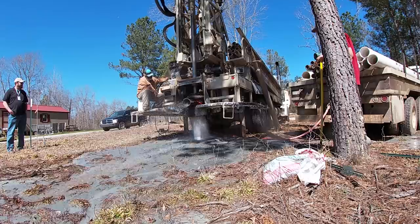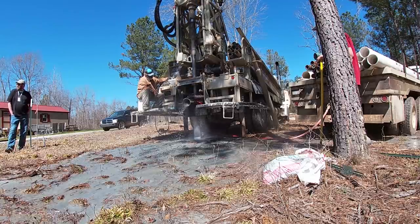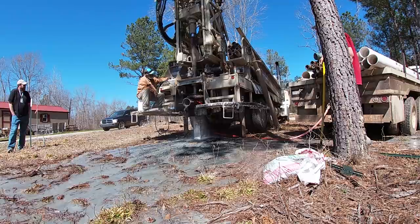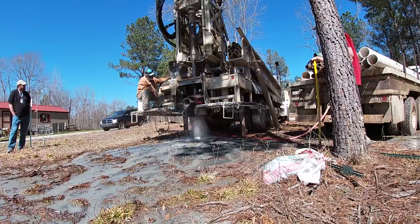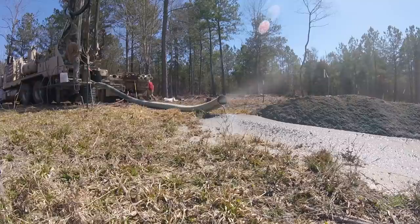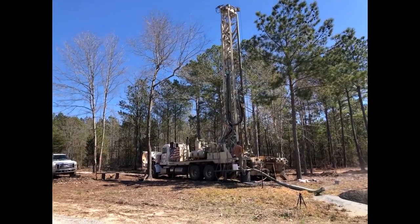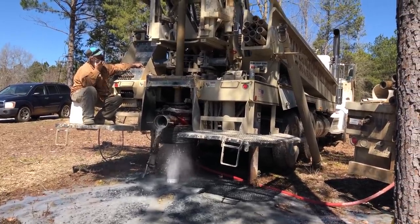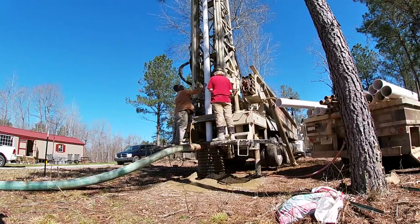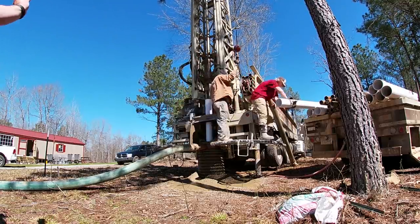Oh my gosh, we just hit really good water. Now they're adding the casings of the well, so this goes down and holds the hole open so dirt and debris and rocks don't just fall back in and close the well back off.